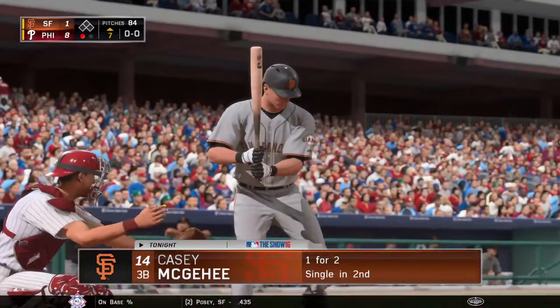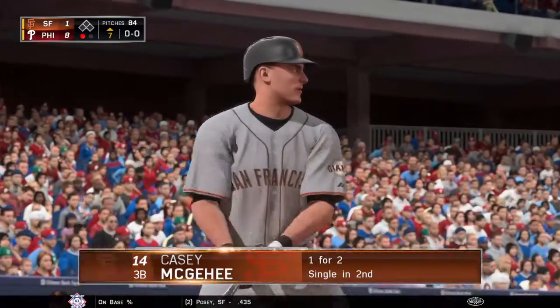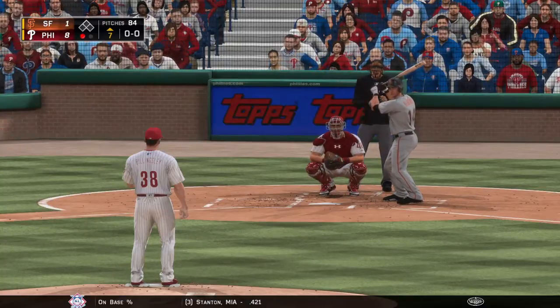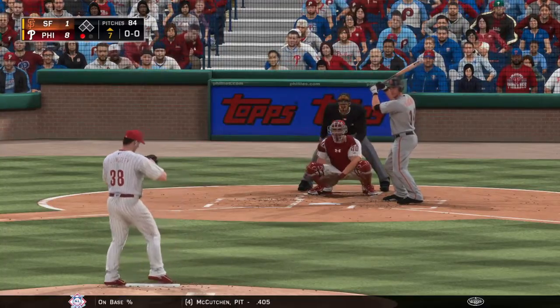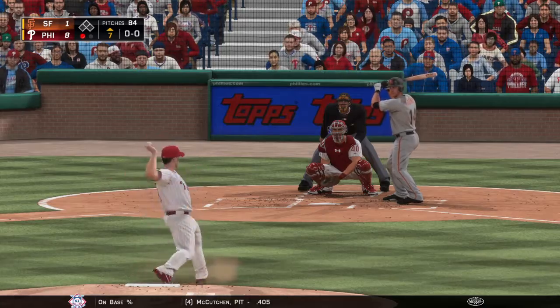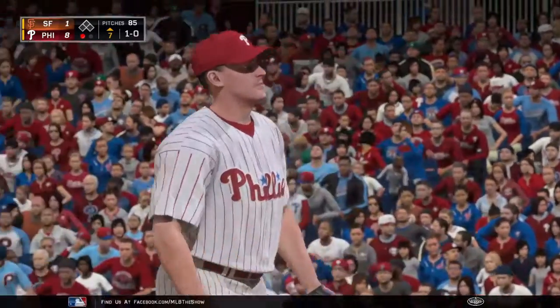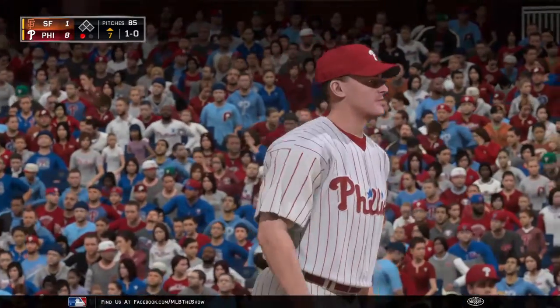Stepping in and ready for another shot, Casey McGee. He got called out on strikes his last time through. Well, you know, it never feels good to go down on strikes, especially looking. You wouldn't be surprised to see him be a little more aggressive in this at-bat. In tight with the curveball, backed up on him a little there, and it's ball 1.